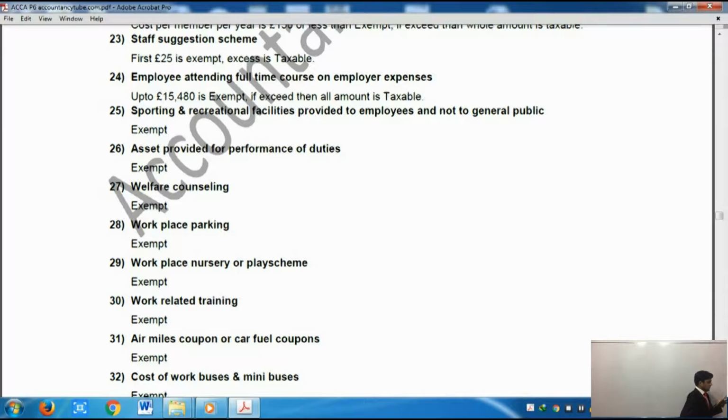Number 24, it says employee attending full-time course. Now, employee attending full-time course on employer expenses. Say for example, my boss said, all right, if you want to go for CISA qualification or any other professional qualification, I can pay for it. And if it is less than 15,480, then it will be exempt, and if it exceeds, then the whole amount will be taxable. So we are talking about a course, a professional course.